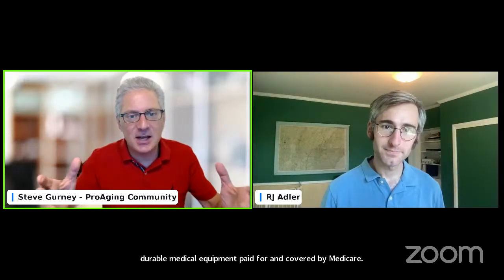Someone says, bath pad small enough to be considered durable medical equipment, paid for and covered by Medicare. Great idea. Is that the concept? Is that the bath pad? The concept is that we've had a lot of people call us saying, I don't actually need more space, but I just need the bathroom. So if we can get it covered by Medicare, yes, 100%, we're going to do that.